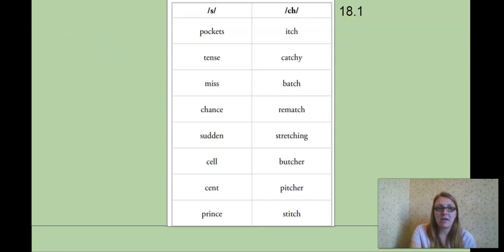This is page 18.1. We're going to do the first few of each row together, and then you'll have the rest to finish. So our first word, pockets. Pockets. I hear this sound at the end of the word pockets. So looking at the end of the word, I see a letter S. I know that the S in that word is making the S sound.